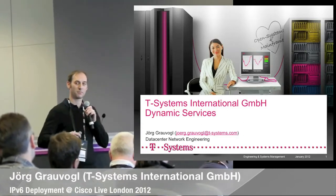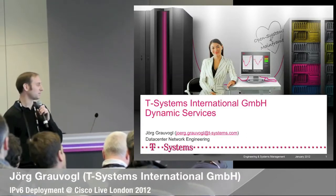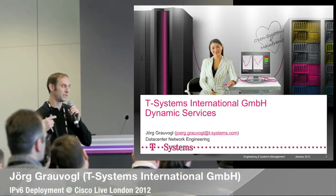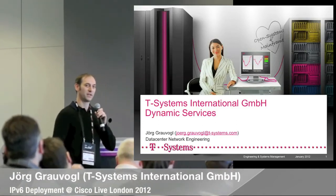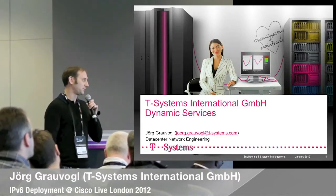So Dynamic Services is a platform within T-Systems which can be understood as a platform as a service offering. T-Systems operates the whole stack, from the hardware, the network, the storage, the OSs, up to the applications in terms of SAP installations, middleware, databases, and also third-party stuff.